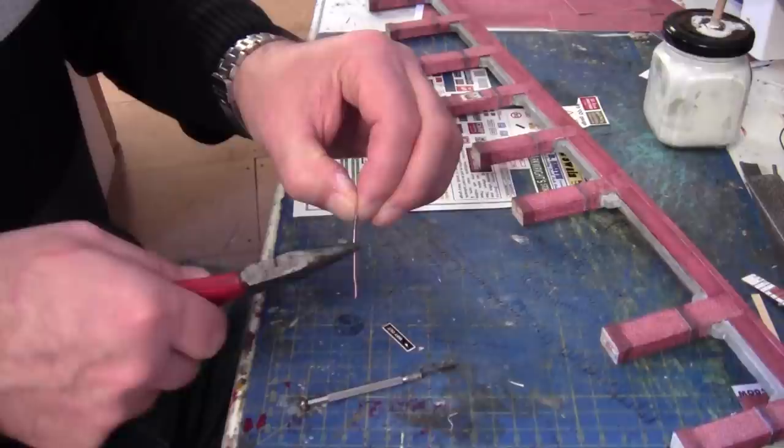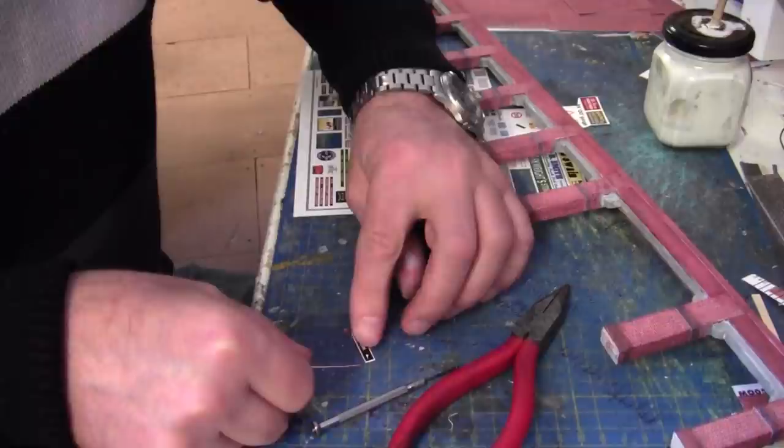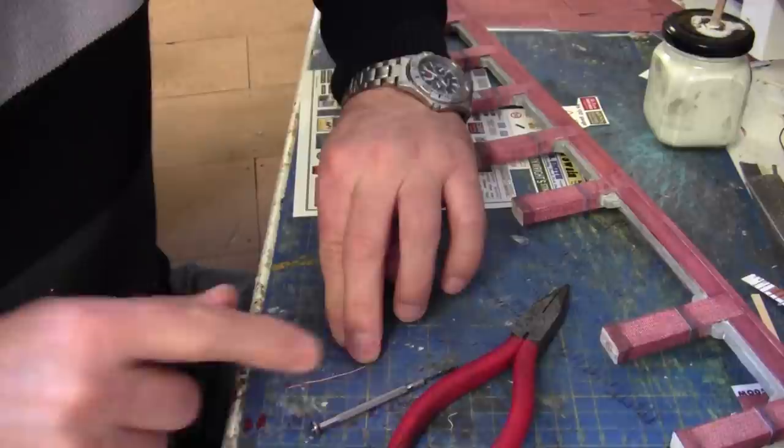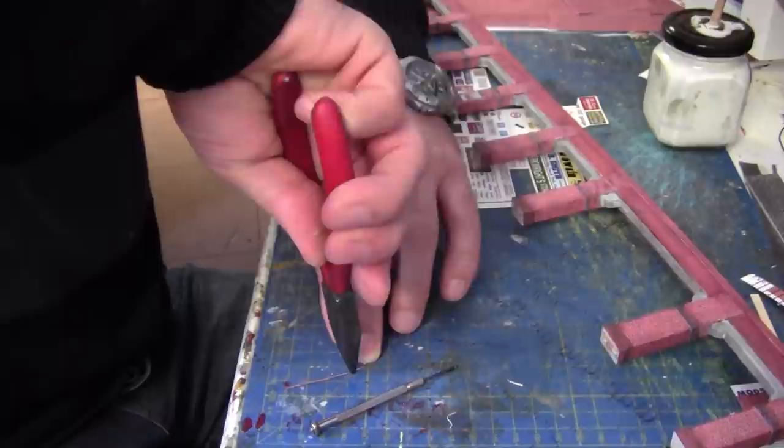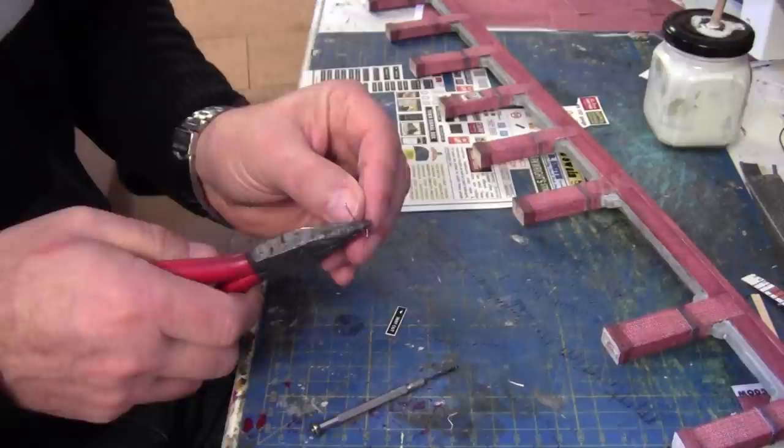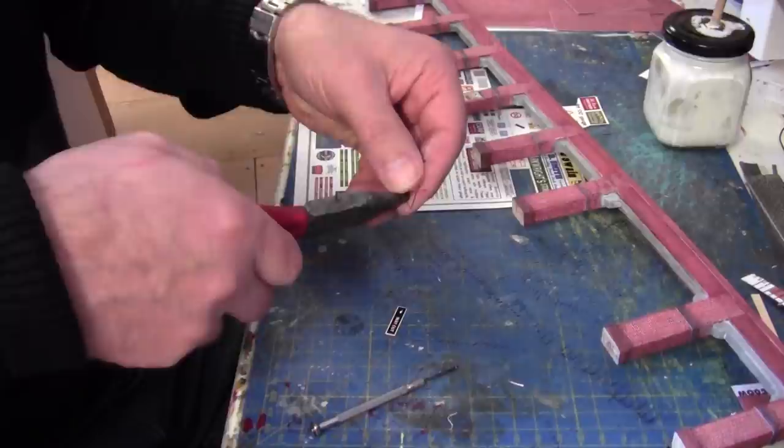So now I'll just lay it against the sign. So it looks about right. So what I'll do then, work out where I want to bend it next. Right. It's just about there. What I'll do now is I'll bend that back towards there. Like that.